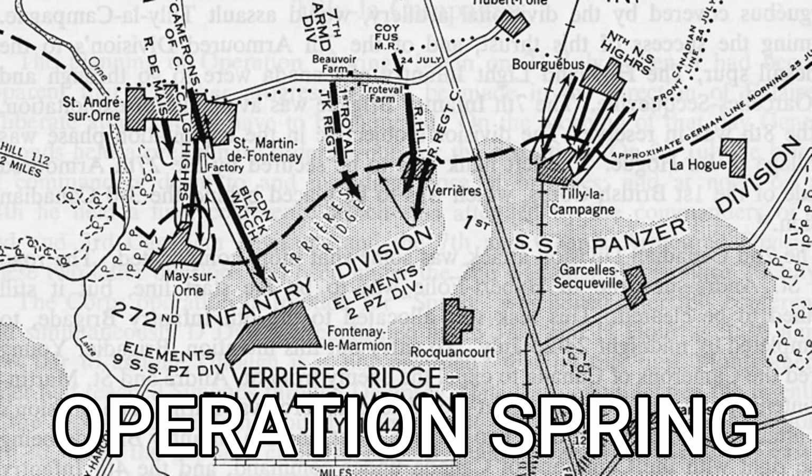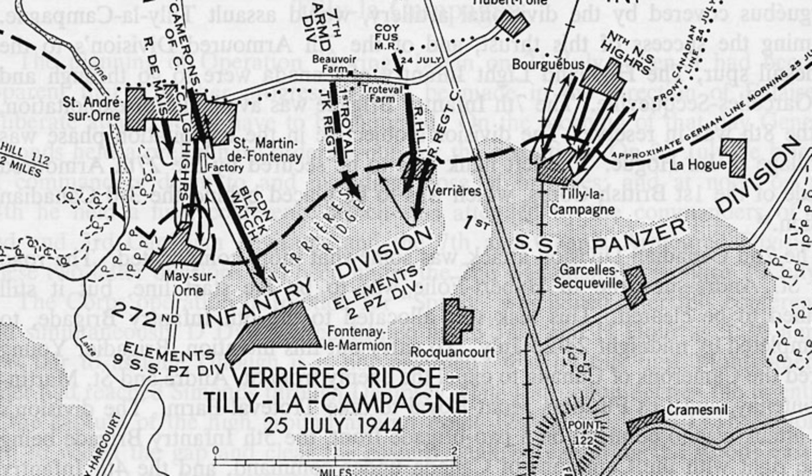This is a map of Operation Spring that took place on July 25th, 1944. We'll be focusing on the area where the arrow is pointing just outside Macer Orne on Verrières Ridge.